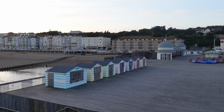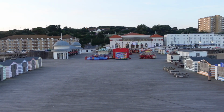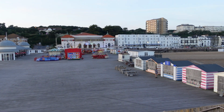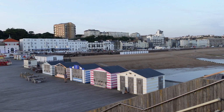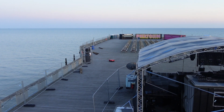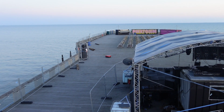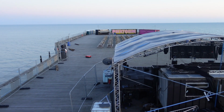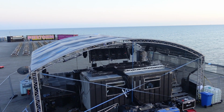And if the bar was open, you could be sitting and enjoying a drink, looking down at the view from the terrace. Unfortunately, I can't walk to the back of the pier because it's roped off, but you can probably see some benches down below. And there's a little stage there where presumably they have music in the daytime.